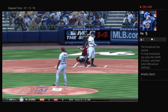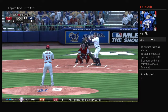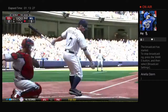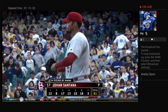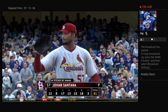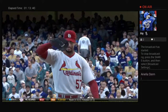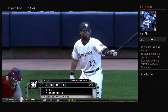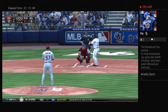And this is fouled back and out of play. A couple of righties starting to loosen now in the bullpen. And he struck him out. And there's the hat trick, as that's his 3rd strikeout of the ball game. And we get a look there at his pitches by inning. He's at 81 now after that last pitch, so he should be good for a little while longer. Ricky Weeks will stand in again. A couple of groundouts for him on the ledger in his 2 trips so far.